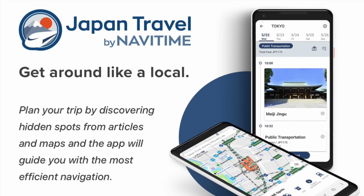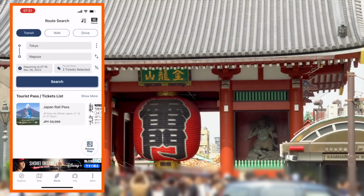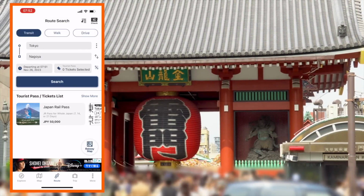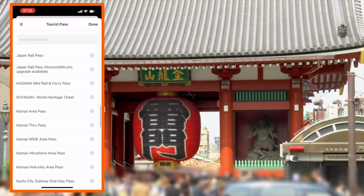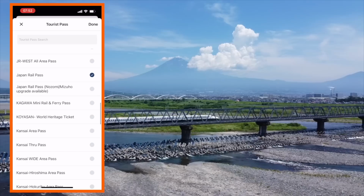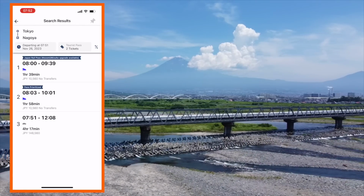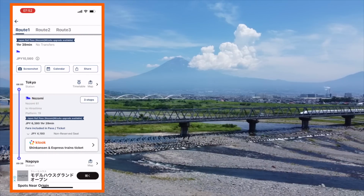Besides Google Maps, Japan Travel is a handy app to have. It's created by Japan's major app developer, Navitime. What makes it stand out from Google Maps is its integration with great deals like the Japan Rail Pass. To use it, simply tap on the Tourist Pass section. Choose the pass you're interested in, say the Japan Rail Pass, and see if it covers your intended routes in the search results.